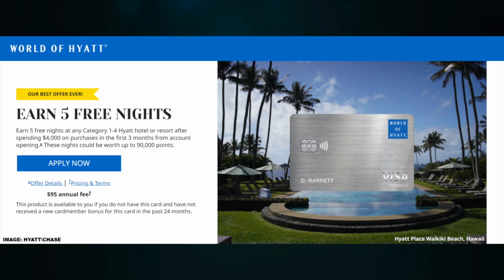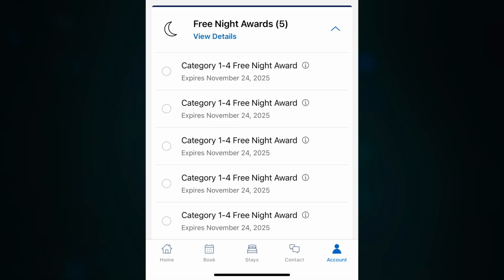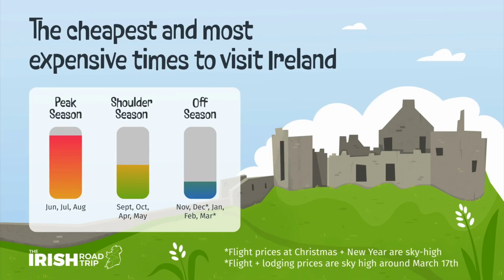We're using that at the Hyatt in Dublin for my nephew's graduation trip. It's a Category 4 room, over $200 a night. So once again, we're getting over $1,000 in value, and it's not blacked out, even though July and August is the hardest time to get rooms in Ireland, particularly Dublin.